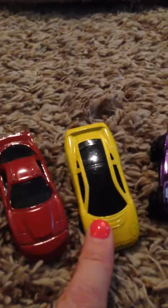We got a red car, blue car. We got a green Isuzu. Let's see, this is a pretty cool one. This is a number 5, super cool black car. So we got this red car that lifts up. It's missing a piece. Let's see, red car, yellow car.